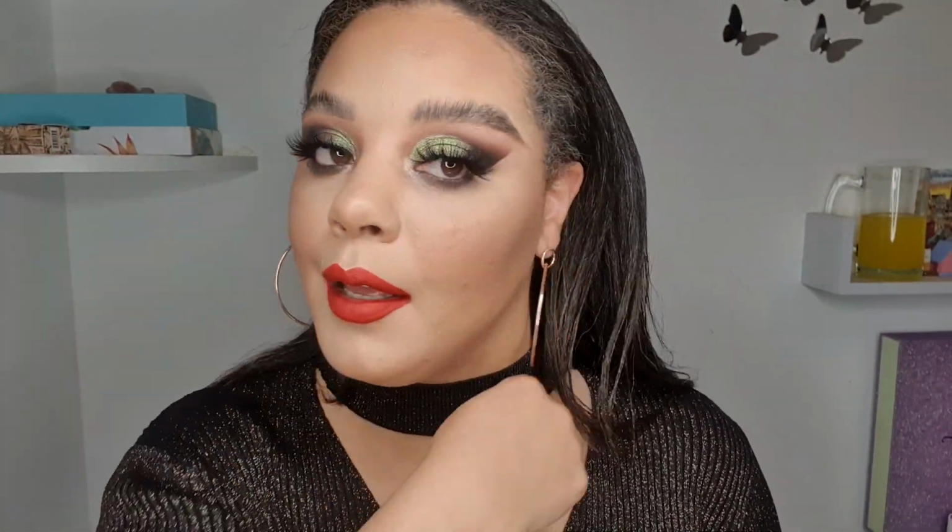This is the best red lipstick ever. Really long wearing, universally flattering, makes your teeth look white. So there we have it. What do you think? Turned out quite well. Let me come a little bit closer. What are our thoughts? I'm quite happy with the look. My friends did not do me dirty. Thank you, ladies. Thank you for your help.